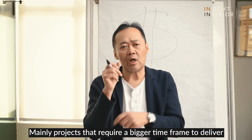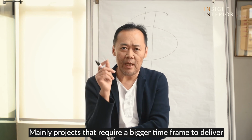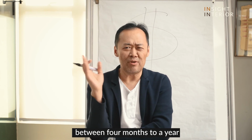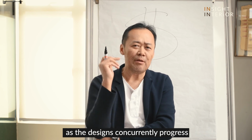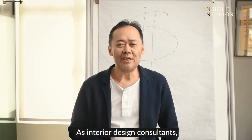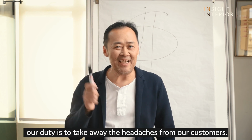So this kind of jobs requiring consultancy is more on the bigger skills and also a longer time frame, which is between 4 months to a year. Sometimes it takes 2 because it is concurrently built together with the building. So it's a heavy duty work, friends. Interior design consultancy is to take away our customers' headache.